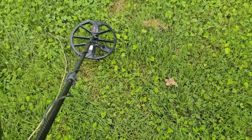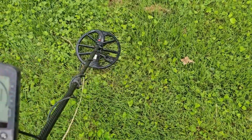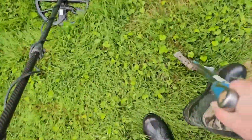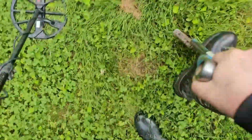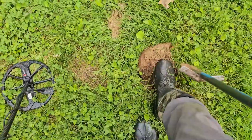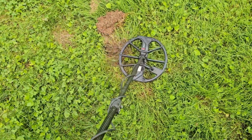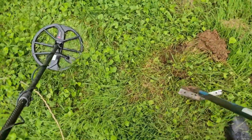All right, we're going to go ahead and attempt a live dig here. I like this signal here. Ooh, there's something right there though. Oh my goodness, got some roots or something right in here. Sorry for the jumpy video, but I'm going to try to get down in here. There's a lot of roots right in this area. Not a very good plug, is it? Still trying to get a little bit more here. It's a big old root right there. There we go.